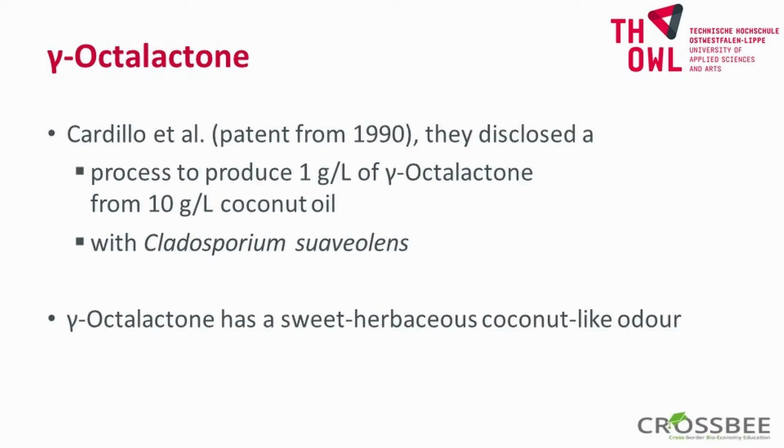In a patent from Cardillo et al. in 1990, they disclosed the process to produce 1 gram per liter of gamma-octalactone from 10 grams of coconut oil with Cladosporium suaveolens. Gamma-octalactone has a sweet, herbaceous, coconut-like odor.